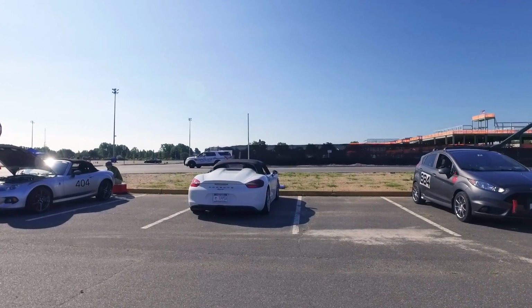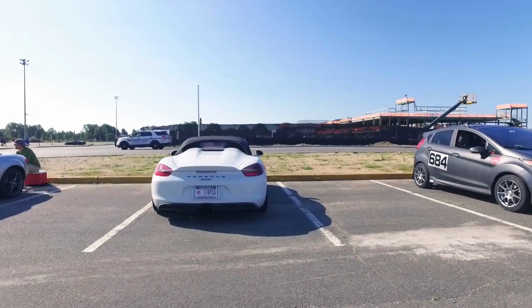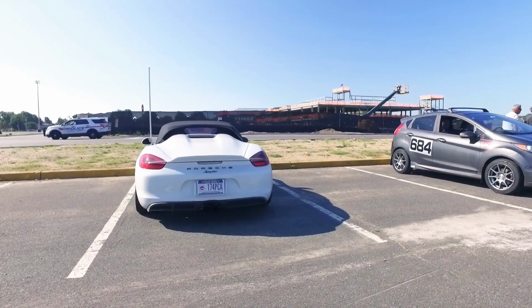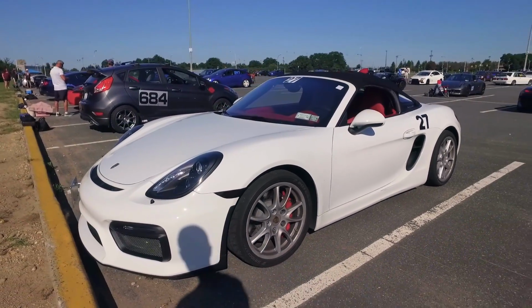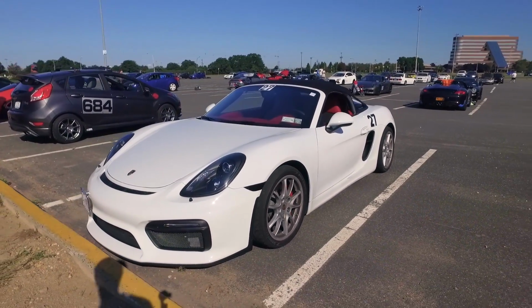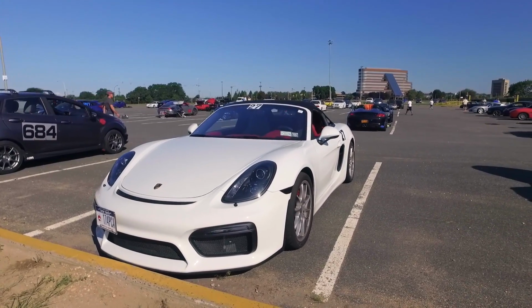All right guys, I don't know if you remember this car that I love. This was the Boxster Spyder in white. I said in the last video that man, it sounds amazing. It sounds like it has an aftermarket exhaust, but it does not. All stock sport exhaust.